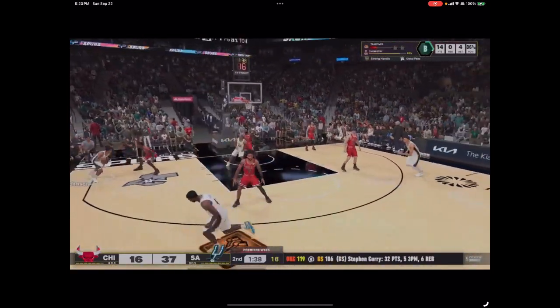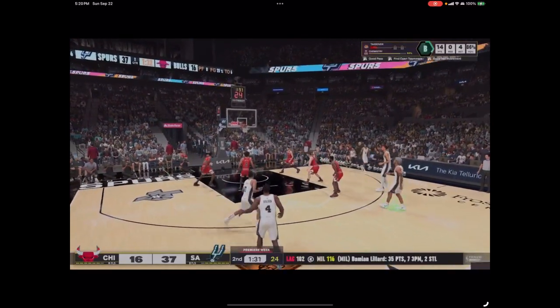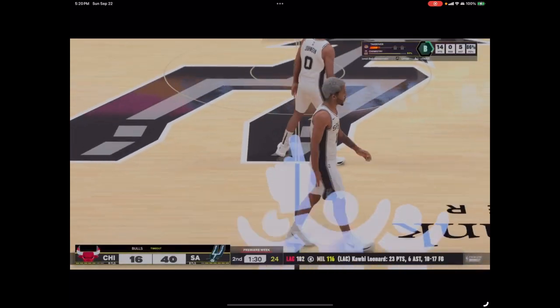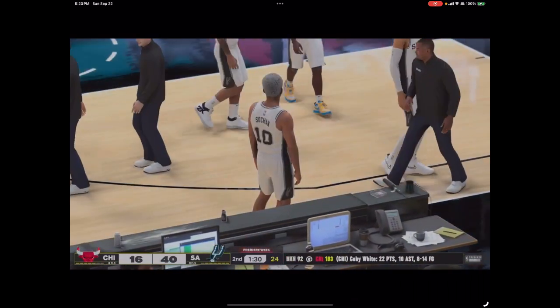Just missed it. Johnson passes to MP. And here's Sochan. Lets the three fly. Cash. It's MP picking up the assist. MP's got assist number 5 here tonight. And we'll have a timeout called by Billy Donovan. He's going to gather the troops and talk it over.